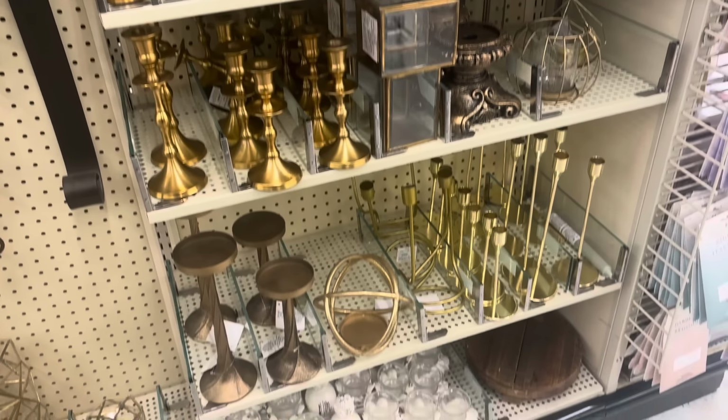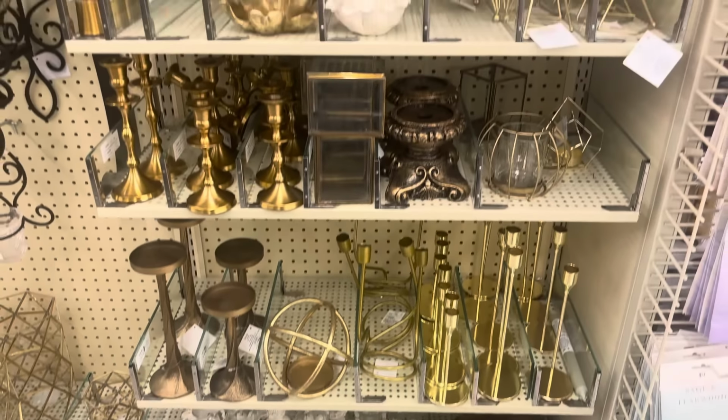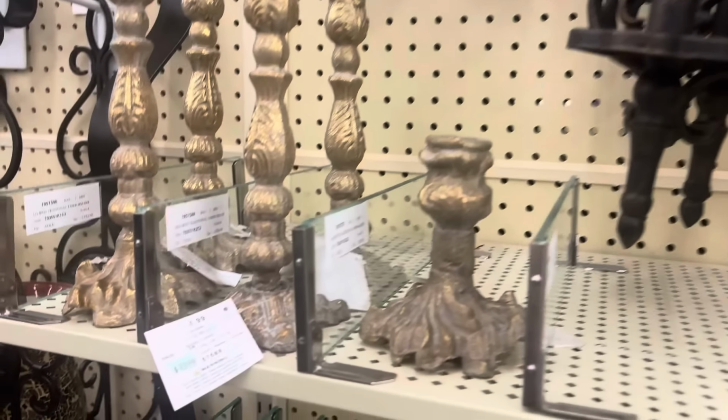And all of these gold candles are definitely my favorite. I do own quite a few of those. And I love the ones here on the top shelf. I think those are gorgeous.